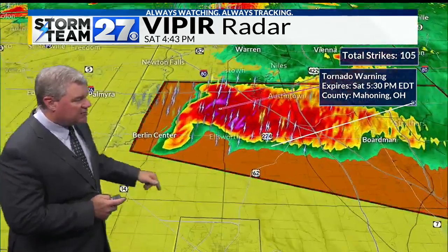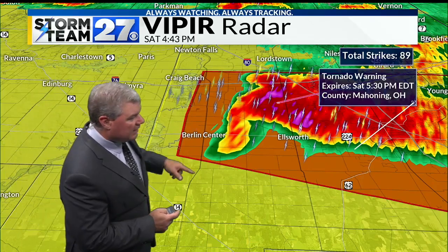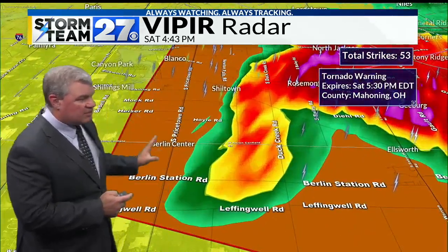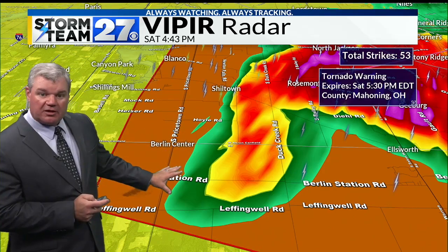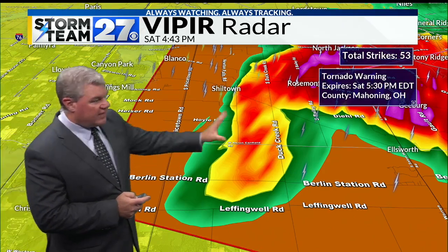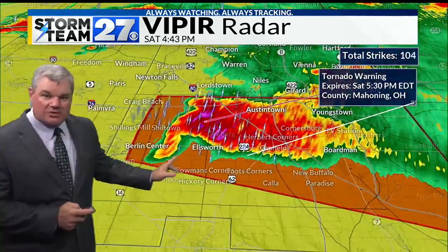If you're off to the west, let's go ahead and do some all clears, because this is now past Craig Beach. This is now past Berlin Center, or just past Berlin Center. Still want to be in cover here in Berlin Center, but off to the east, you definitely want to watch this closely as this continues to move its way toward Canfield.